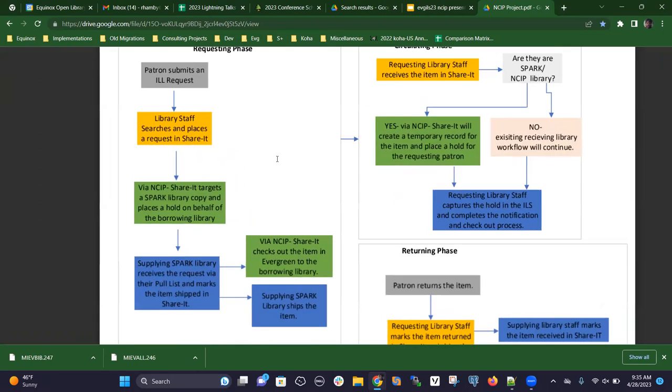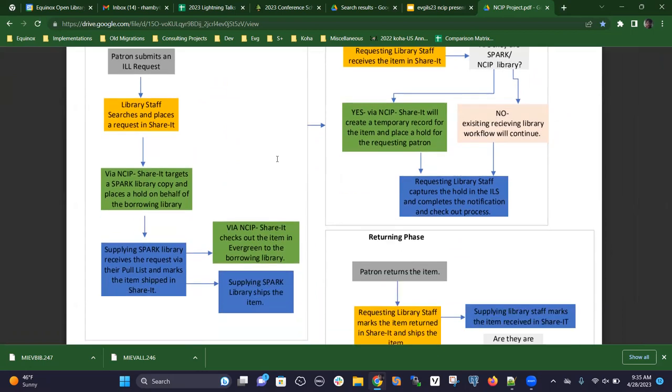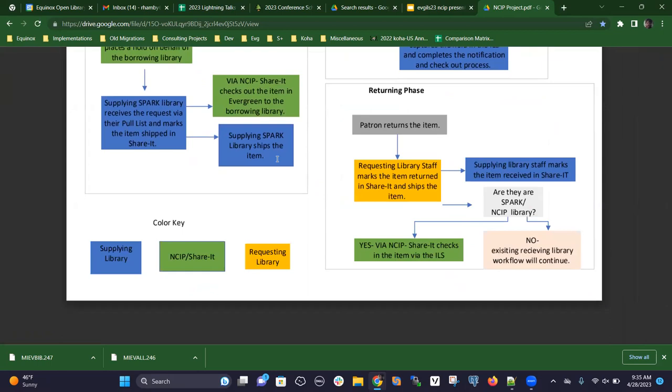Flowchart creator, come up here and take the microphone. You have the requesting phase: a patron requesting an item at the library. And then all of the yellows. Can you zoom out for a second? I have a key chart at the bottom to explain. So all the yellow actions are the requesting.